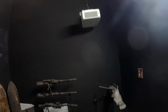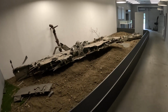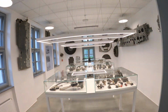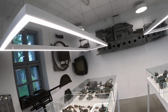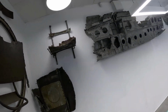Oh, I can smell the oil, engine oil. It's very strong. Bombs, guns. Oh, it's very intense. This is different parts recovery after the crash. They analyze every bit of information. I like this gun. Wow, it would be perfect on my yacht to protect me from the pirates, Somali pirates.